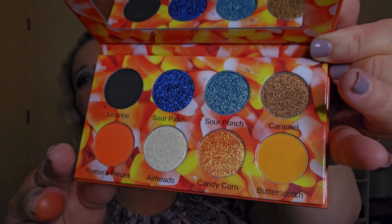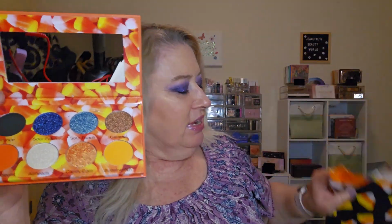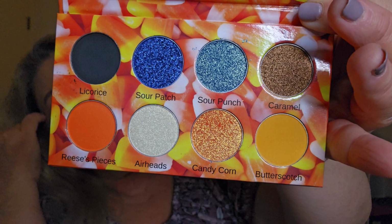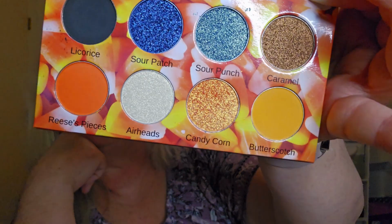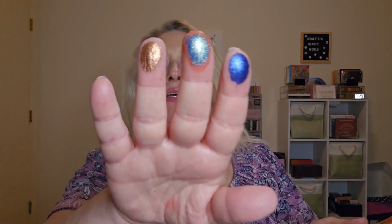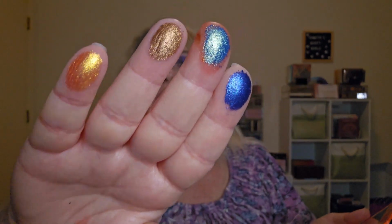All right. So that's what she looks like. Candy corn, oh, see, candy corn, and it matches the bag, the candy corn on the bag. So I guess it's supposed to be a candy corn palette. I don't mind these bottom shades, but a couple of these top shades look like very glittery stuff. The smell, it feels semi-creamy. Yeah, they're kind of thick. Yeah, they're very thick. So this is Caramel, Sour Punch, Sour Patch, and then Candy Corn, that's less thick, that's on the bottom. They look pretty. They're like duochrome-y. Oh, I think like the Sour Punch looks like it's shifting a little.